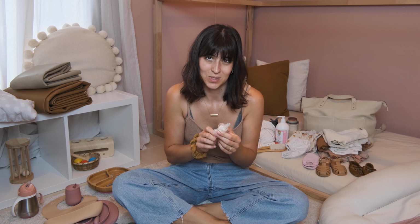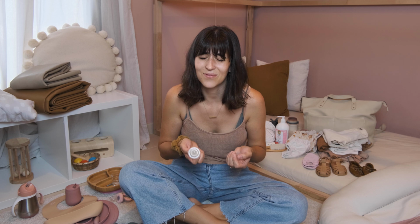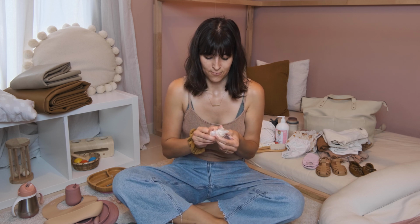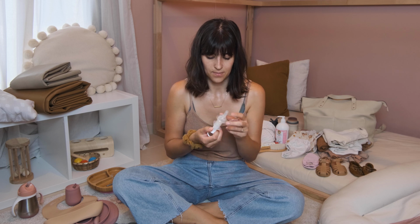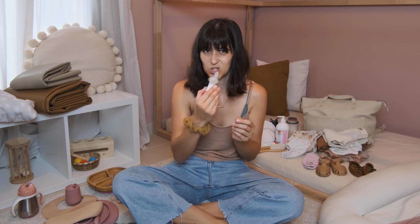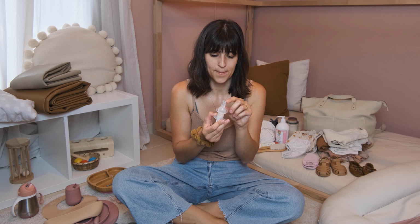And you may choose to give them some medicine. Now, we don't often give Freya medicine, only if it's really, really bad or if she has a really high fever. But I really would recommend this. It just makes it so much easier giving them medicine because it's nice and soft, so they kind of chew on it.